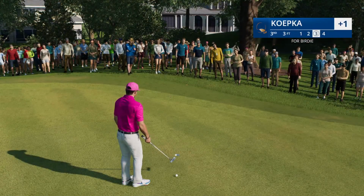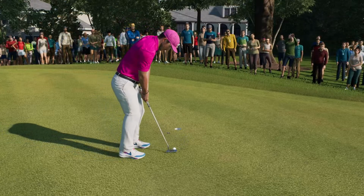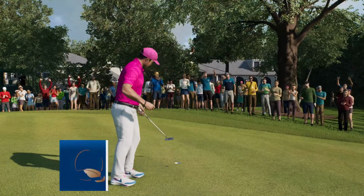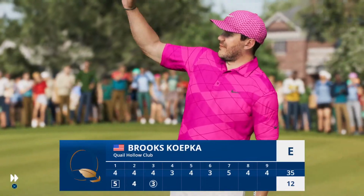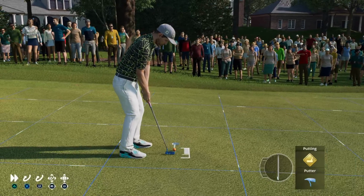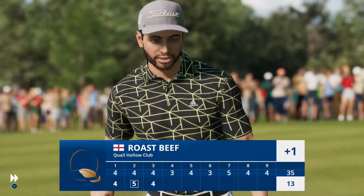Not much to this one. It's for birdie. That's as stress-free a birdie as you're going to get on this course. That is well done. Disappointment there. I'll brush it in, and that'll be just a par.